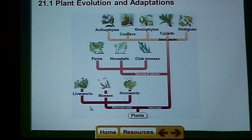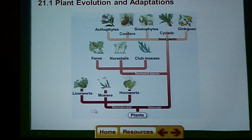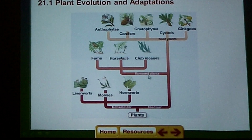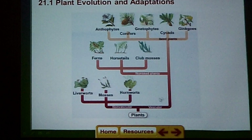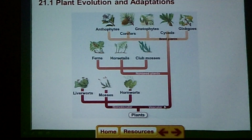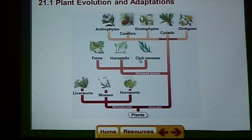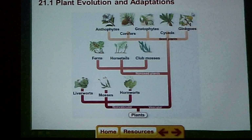So, these are the non-vascular plants. Again, those are low-growing plants. The next thing we have are the non-seed plants. These have vascular tissue, but they don't have seeds. So you see this branch says vascular. Everything on this branch has vascular tissue. Of the plants that have vascular tissue, that can grow real tall because they have vascular tissue, these don't have seeds, and these do have seeds.